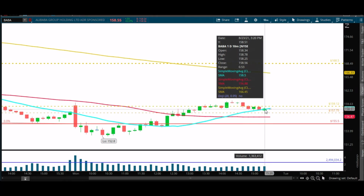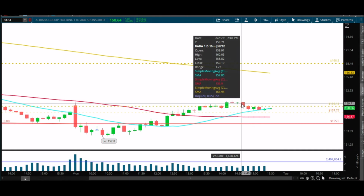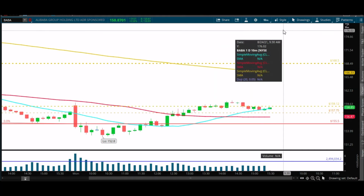We did close this 10-minute candle here at 158.56, and the 20 period SMA is 158.50. So we're just still hanging by a thread here, staying alive. 158.67 now is the new one, and we're at just a few pennies below that. So it's kind of interesting to see what's going to happen here. I'm still expecting a run up to 159.12, and then that'll be showtime right there. It's going to tell us everything that's going to happen for this last 30 minutes of the day.